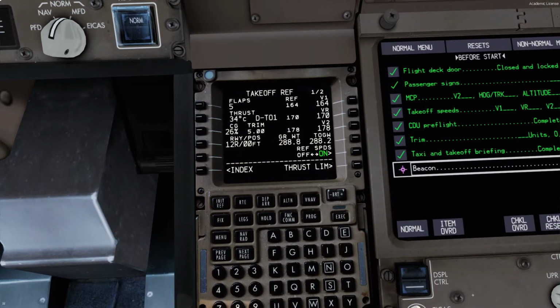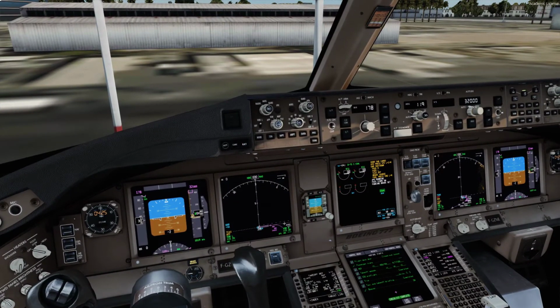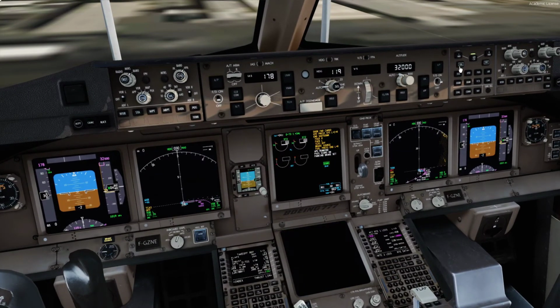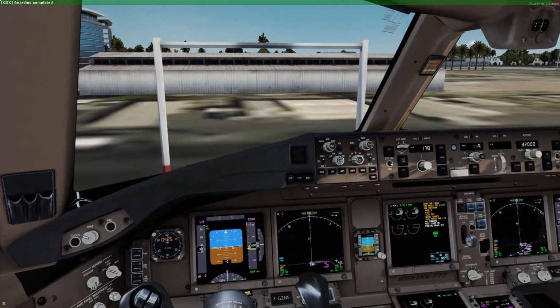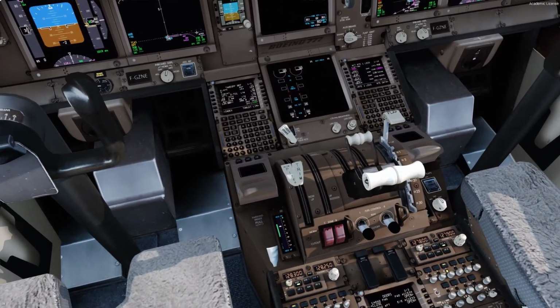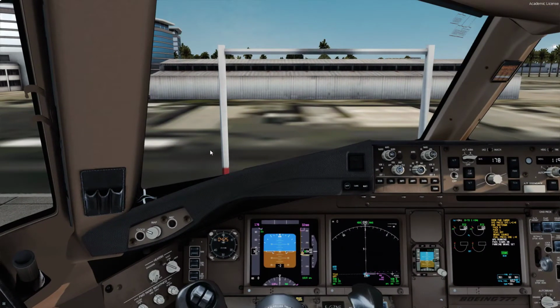So taxi and takeoff, I've just done that with you, and now the beacon light can come on. That's completed, and the next checklist is before taxi. I need to get used to this airport. It's just because I loaded in at that gate, on the F gates, which is Concourse B, I think, and runway 12 right was right next to me. So close that door now. And we can actually arm these doors. Yeah, please excuse me for that. I'm sorry about that little mishap.